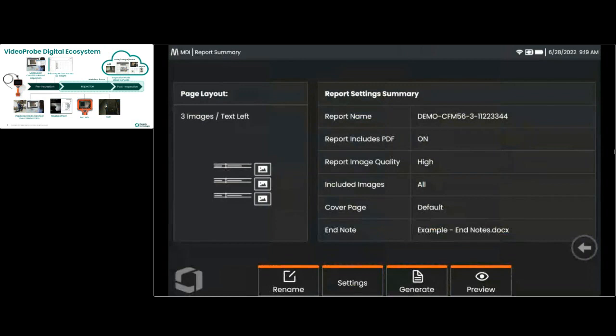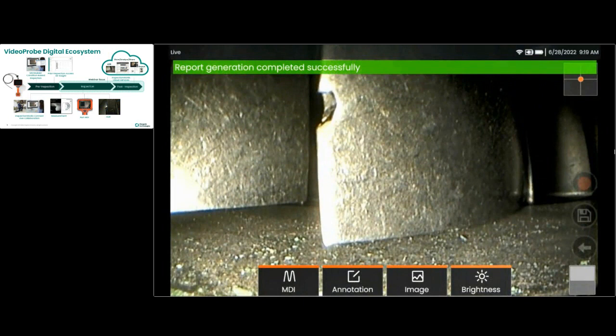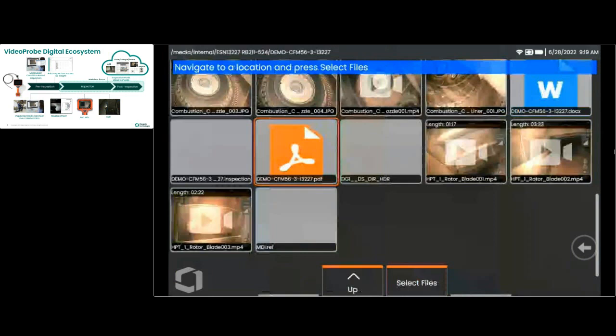So now it's generating the report right on my borescope. And when this is done, I'm going to have that nice folder that's organized with all my results, including raw data, PDF, and the Word doc. So let's say I want to go ahead and upload this to the Insight platform. So I'm going to go into my global menu. I've already logged into Insight. So I'm just going to hit new upload.